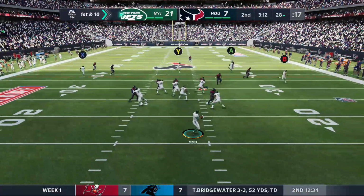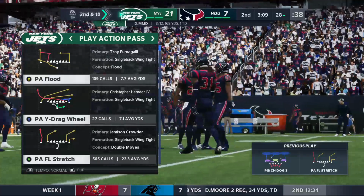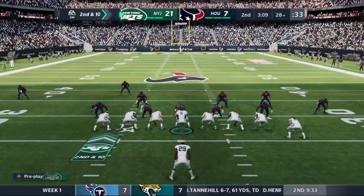Now a play fake here on 1st down. And that is caught on the right sideline, but out of bounds, says the line judge. The throw took him a little too far at 2nd down. Coverage defensively.